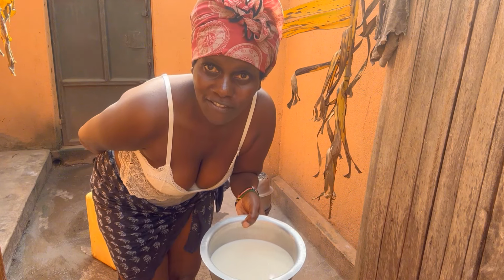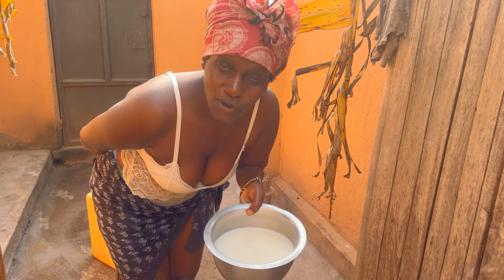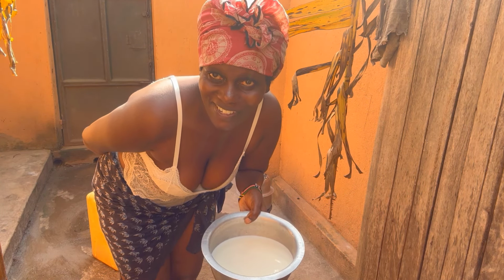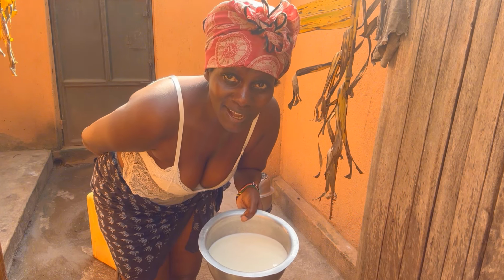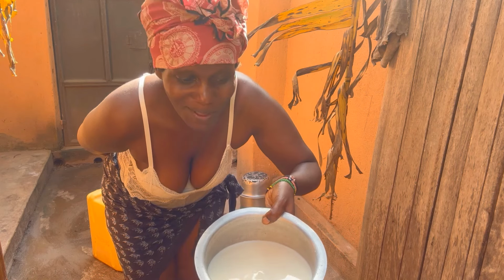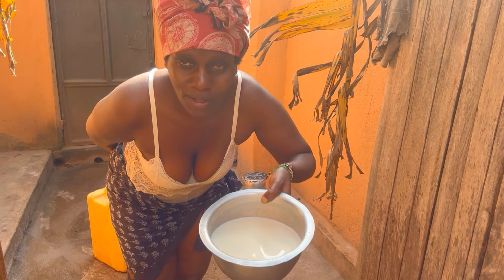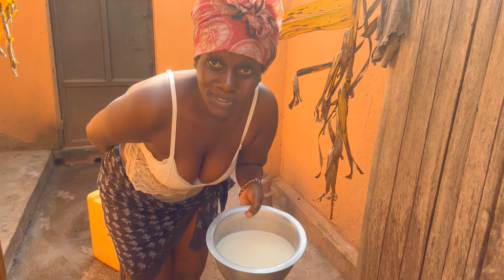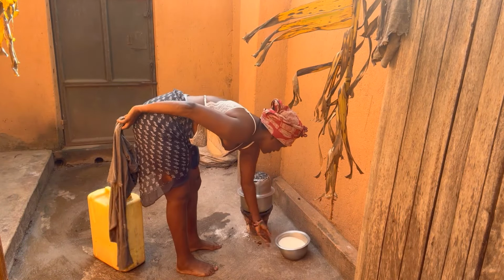Let me tell you, if someone has many cows and all the cows are female and they have not given birth, you cannot have milk. There must be a female cow among those cows that has given birth, then you're able to get this milk. Maybe you'll be sharing with a calf. The calf sucks the milk, or you milk at home and have some milk to drink for breakfast. So let's put our milk on fire now.